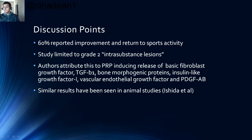And so we have to keep in mind, 60% of the patients were very happy and returned to sports activity. Again, this is a small sample size. 10 is usually a pretty small study. And you have to keep in mind, this is a very specific utilization of PRP. So just because in this study 6 patients got better, you cannot necessarily extend that to using PRP for, let's say, an ACL injury or golfer's elbow or tennis elbow. Every part is very specific. So you want to make sure that it lines up to whatever injury you have.